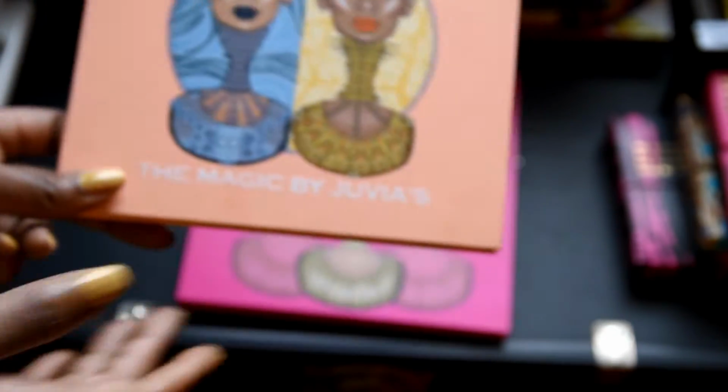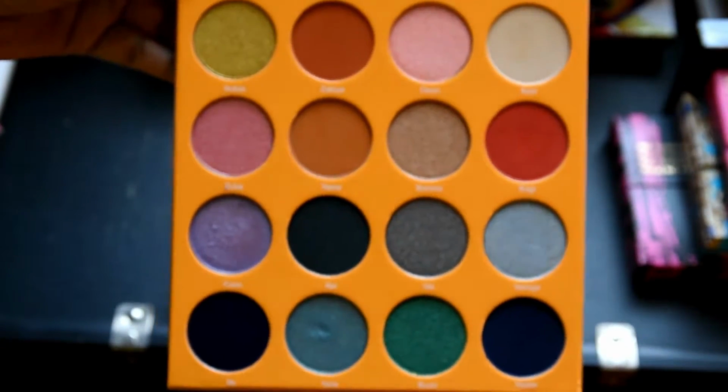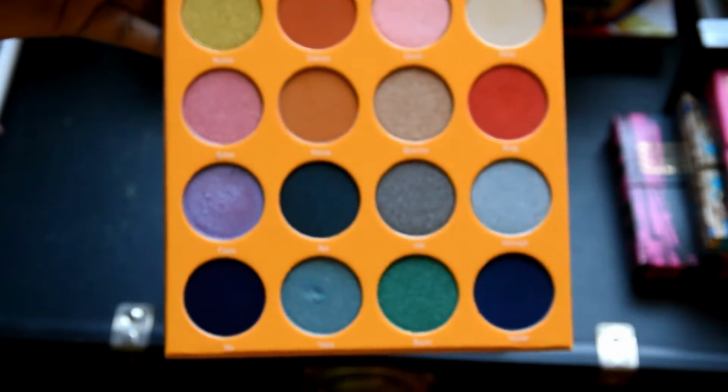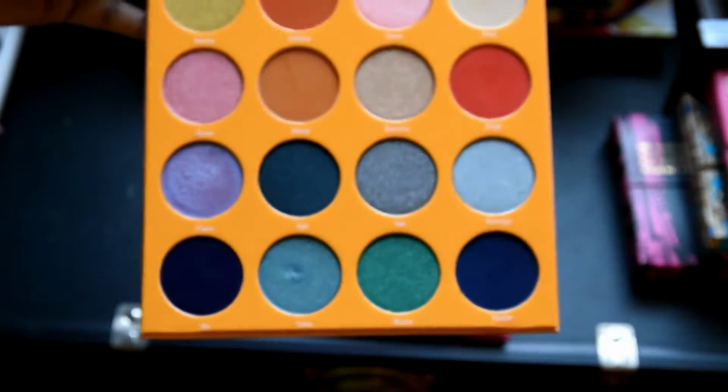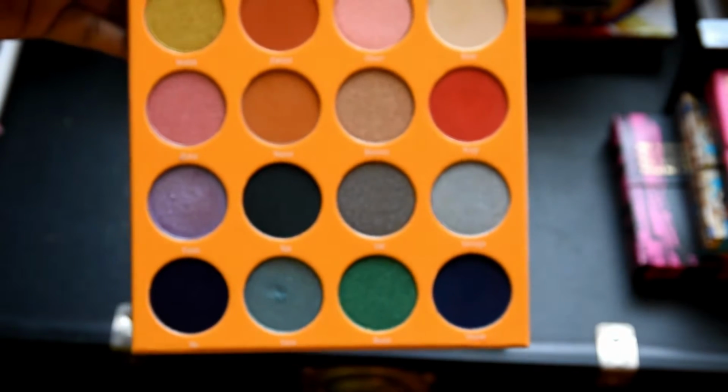Then we have my two bigger palettes. The first one is the Magic by Juvia's, and this is a big palette. You get both warm tones and cool tones in the same palette, which I do enjoy. It actually brings some uniqueness and you can do some variety. These shimmers are really pretty because they're dual chromes.